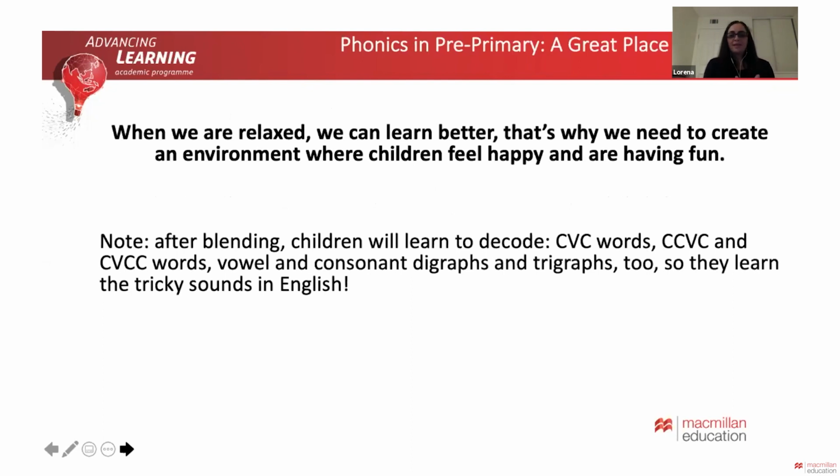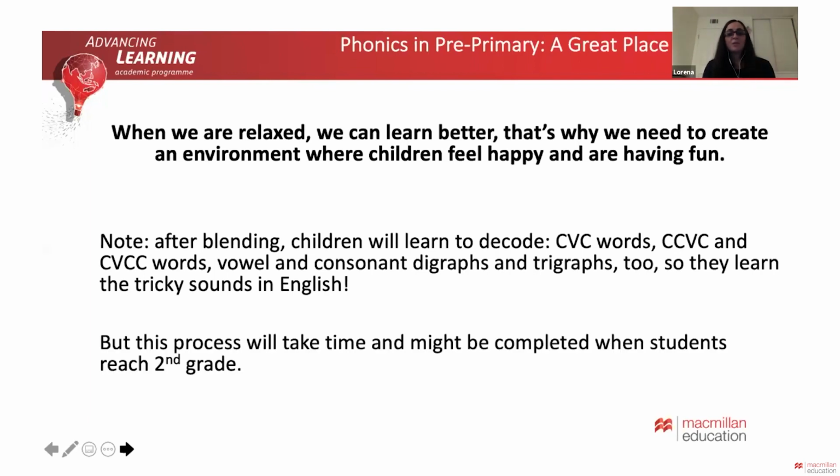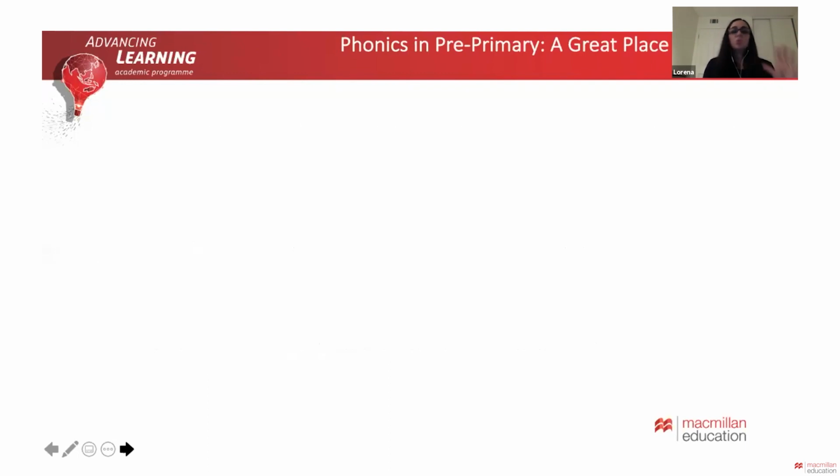After blending, children will learn to decode consonant, vowel, consonant words, as I was showing you. Then consonant, consonant, vowel, consonant, or consonant, vowel, consonant, consonant words, vowel and consonant digraphs and trigraphs, and so on, okay? But that is going to be done little by little and step by step, in the future. This process will take time and might be completed when students reach second grade, okay? So don't worry. All of the programs guide you, the books that you're going to have are going to guide you in the process. They're going to tell you which letters to introduce and everything. So you're going to have help, so don't worry about that.